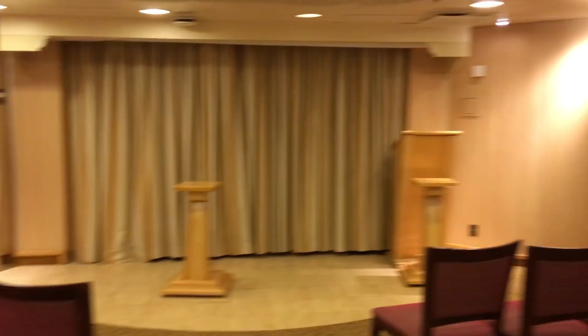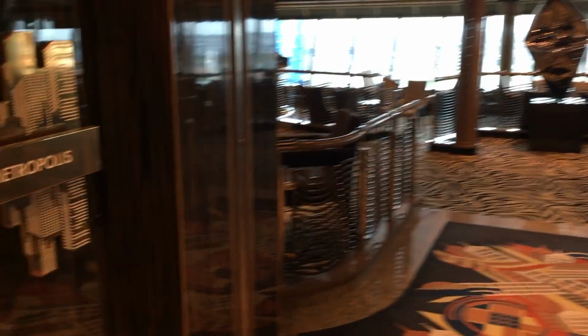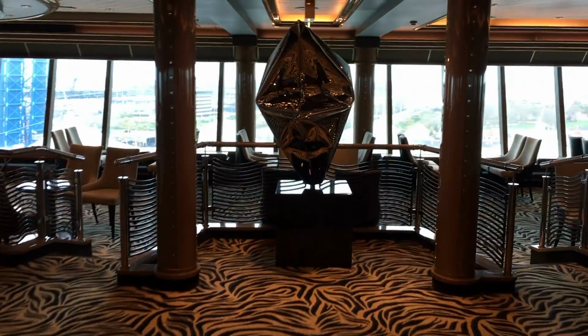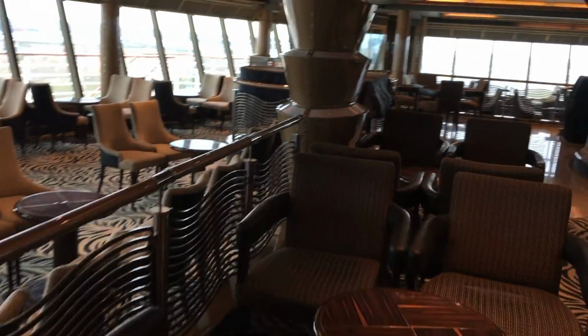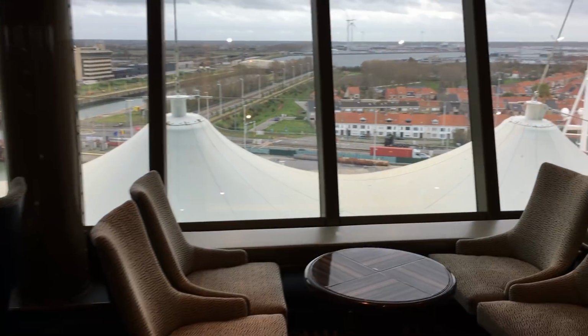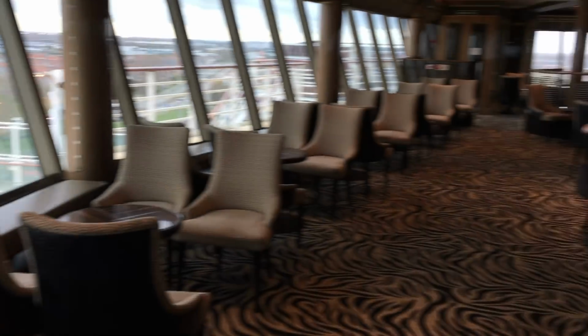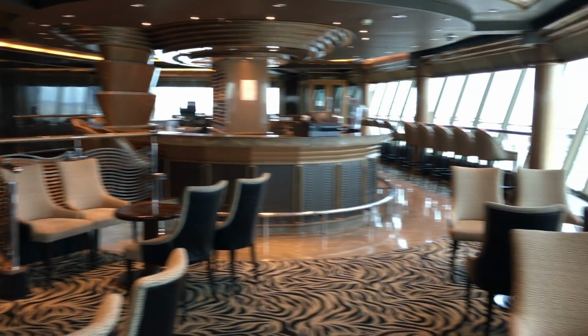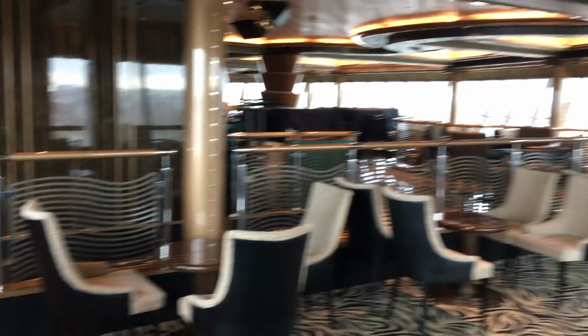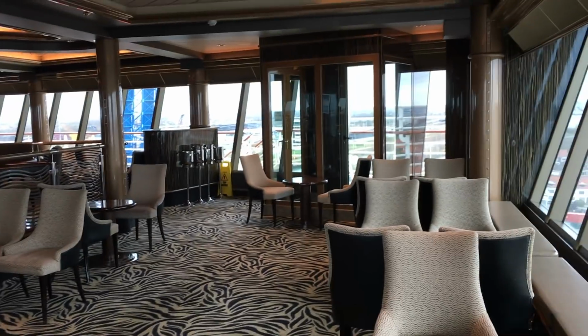This room is the room that you would have ceremonies for weddings in, etc. Then you have the bar at the top. This is right at the stern as well. Has an absolutely amazing view of the ship, and I would strongly recommend going up here for a sunset, because my goodness, you can get a hell of a view from up there. It's just beautiful. I really strongly recommend it. It's deck 19, so very, very high up.